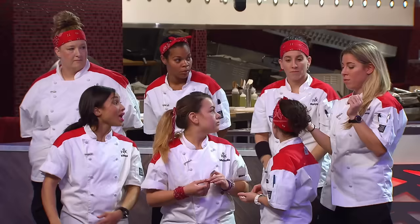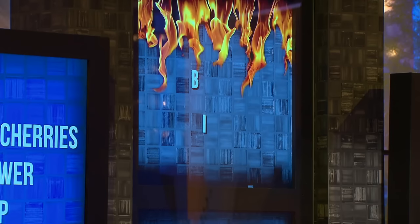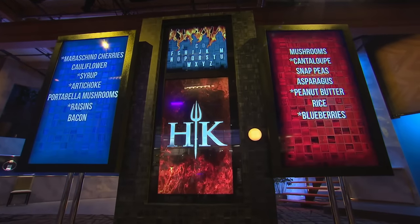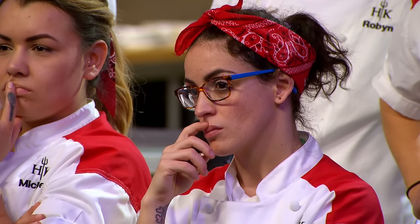In the R round, the red team keeps rice, and tries to rattle the blue team with raisin, chef. And as for the letter B, the blue team gets blessed with bacon, and the red team gets burdened with blueberries, chef. Wow, there we have it. Now, get creative. I want to see some flair. Of course, you need hallucinogens to make a dish with that.